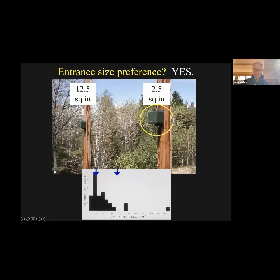I just want to emphasize that every time I put out a pair of boxes, the two boxes were the same in all ways except for one trait. So these two boxes had the same volume, same height off the ground, same color, same shape. The only difference was the size of the entrance. And it was night and day. They only moved into the boxes with small entrances.